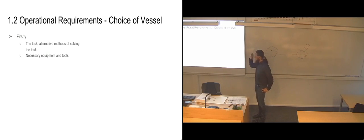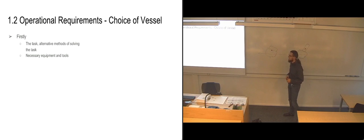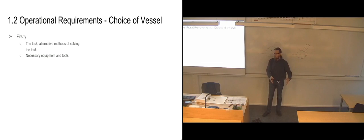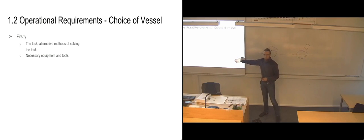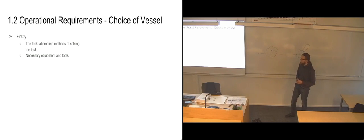And you're also going to need to know all of the necessary equipment and tools that you're going to need, because it doesn't really help to show up to a maintenance job like that with a survey vessel and a survey ROV. You don't have the correct tools and equipment then. You would have to have work ROVs instead. So you can't just choose whatever vessel has an ROV on it. Suddenly it's just an observation ROV, it doesn't have any work ROVs. So you have to make sure that you have everything in place.